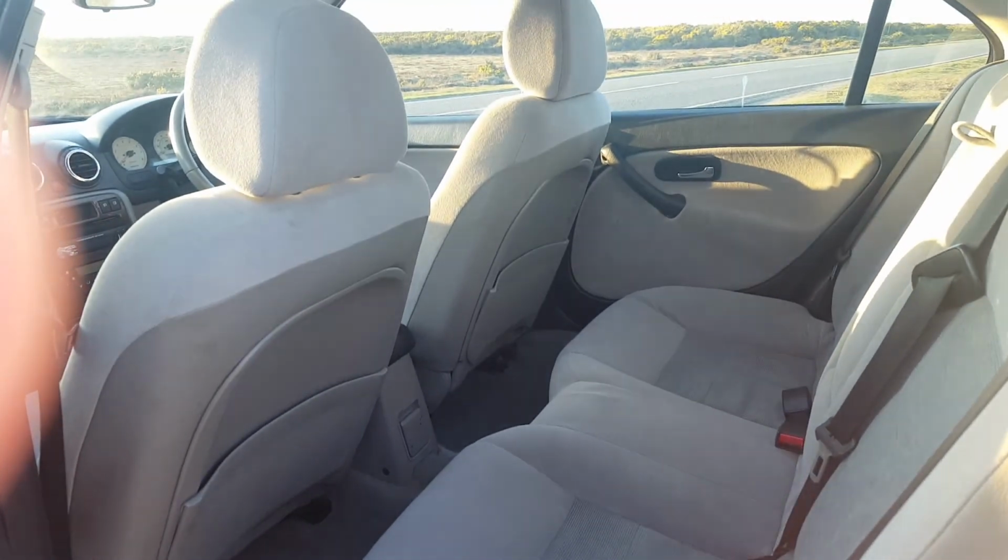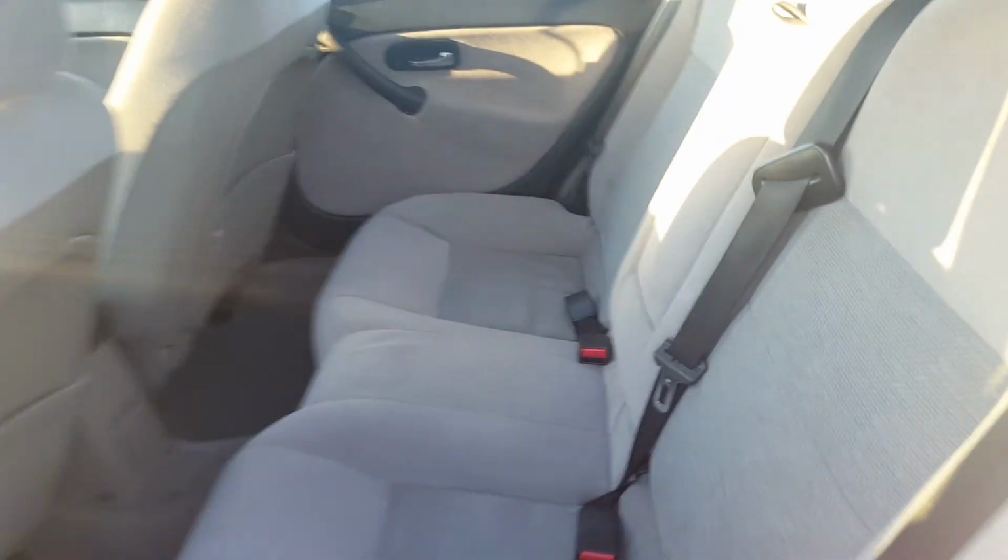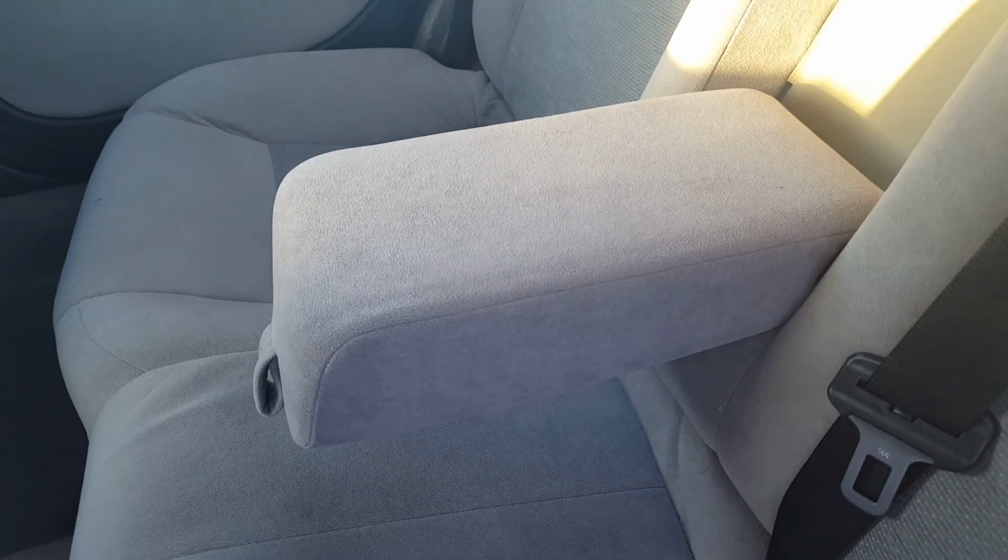Loads of space in the back and a nice armrest. I do like a nice armrest. Right, well, let's get back indoors because it's actually quite cold out here. Despite the nice evening, I can show you around the cabin.